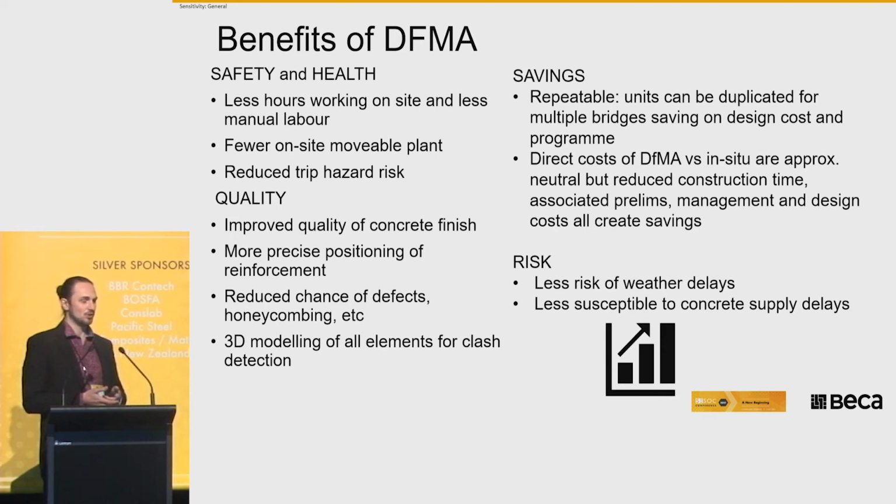You want to have repeatable units. If something is repeatable, there's a lot more efficiency in it. Generally, from what I've seen in some projects I've worked on, the costs are similar. So if you're looking at trying to maximize off-site construction versus in situ, you're going to get some significant program benefits. And this is why we're seeing more and more buildings and civil structures using components to build the bridge rather than just fully on-site built. And also, there's obviously some key areas of less risk around concrete delays on site, weather delays, etc.